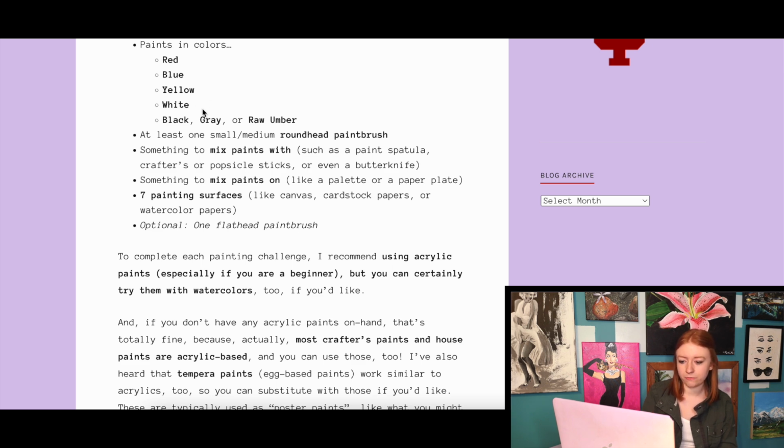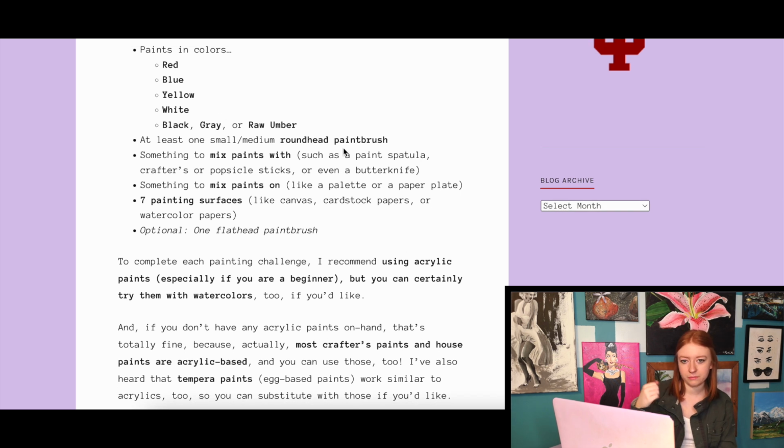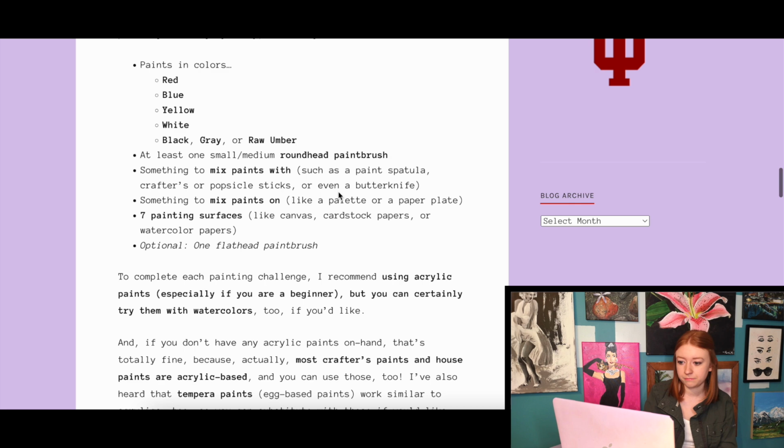So aside from all of those paints, you'll also need one small round head. That's the kind that comes to a fine tip, not a flat brush, although optional, if you do have a flathead brush, you can play around with that in some of the paintings as well.